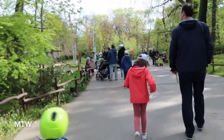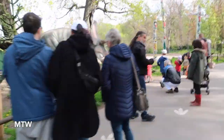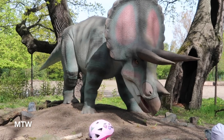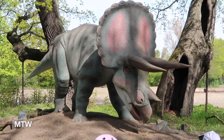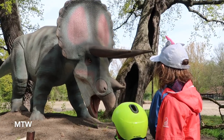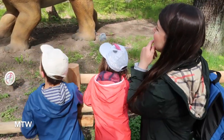Oh, what is that? Oh my gosh. Hi, Triceratops. Oh my goodness. Oh, that's cool. And it stomps towards you. Yeah, right. Doom, doom. Wow, it's moving. The kids are just like, what? Oh, there it goes. Mom found her favorite. There it is. Moving his little head.